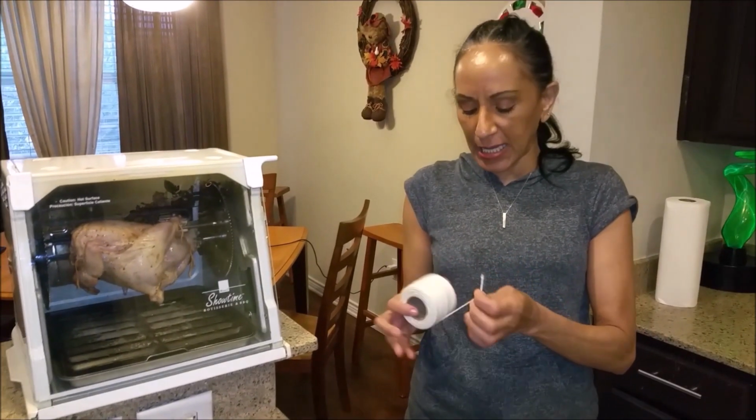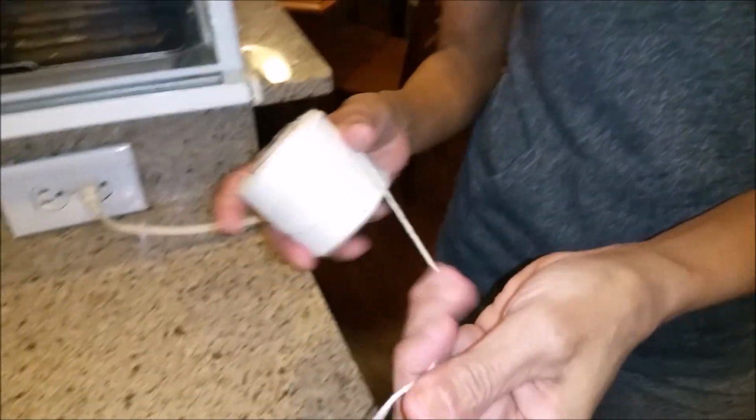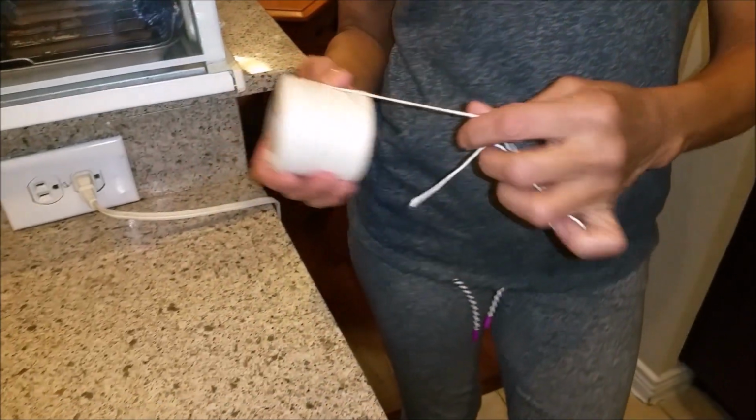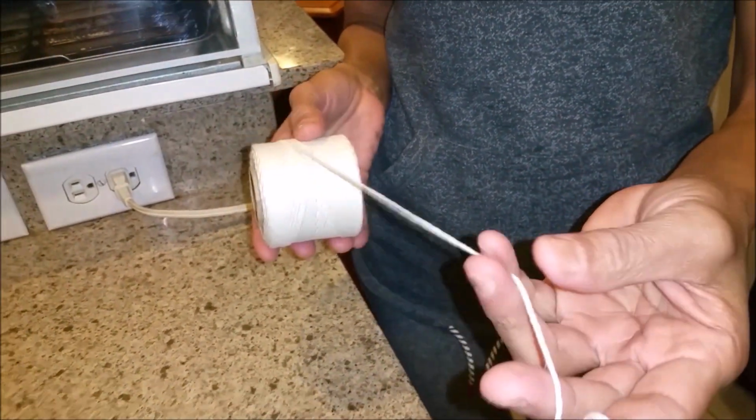So we come back and I found this. This is some kind of little rope thing that you can use for food, for stews, for roast. You can tie together so that it doesn't come apart. I used to use it for some beef flank steak roast that I used to make, you know what I'm saying, and grill them together. So this is something that you can use.